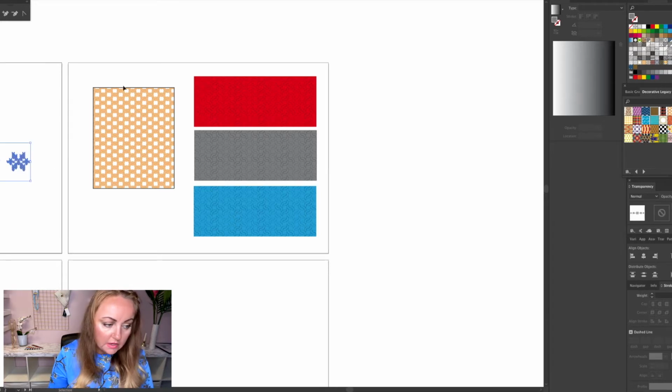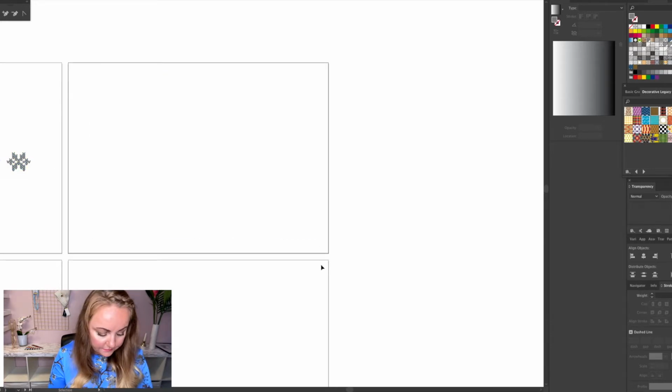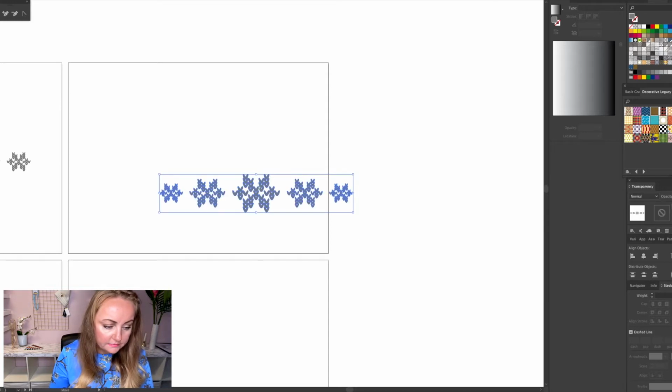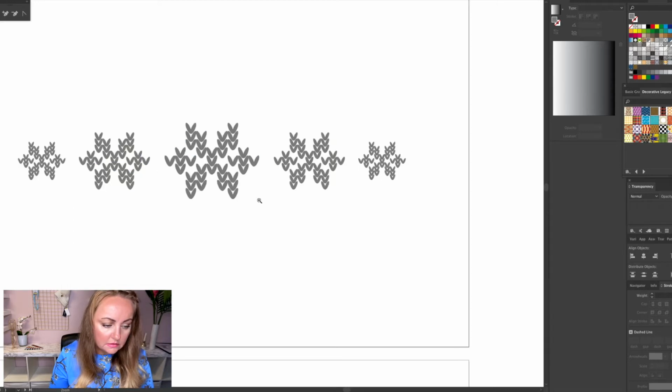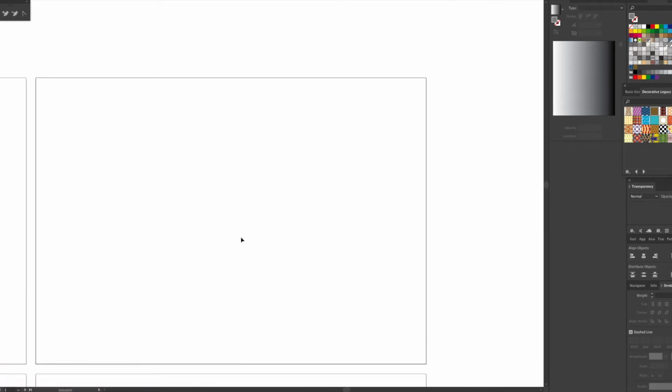So I have cheated a little bit, and I have this pattern right here. See how it looks like the 8-leaf rose? In order to save some time, I have this kind of 8-leaf rose pattern that just looks like a knit pattern.